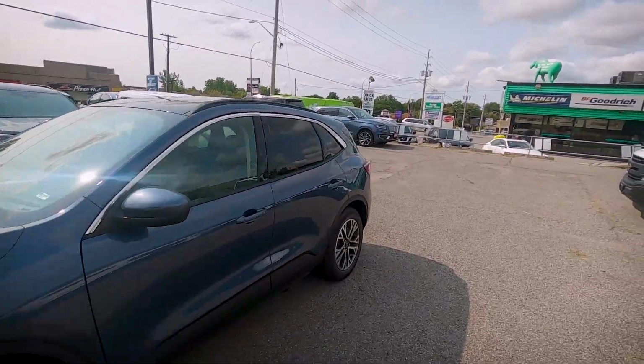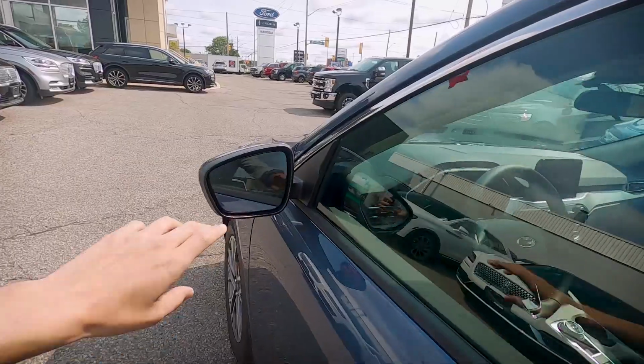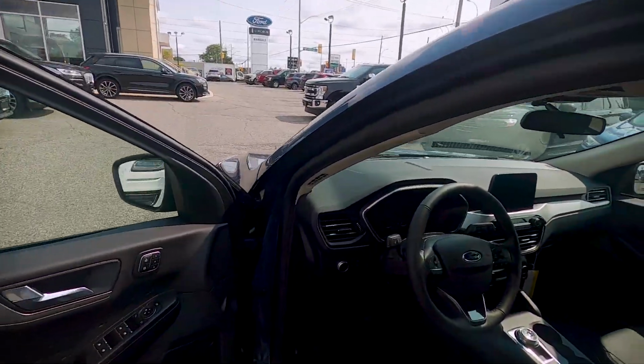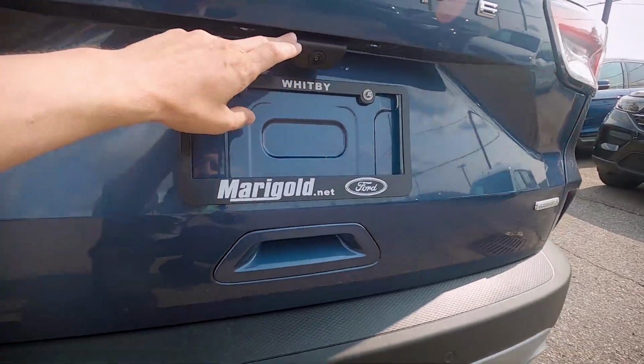But let's take a look and see some of the things that are going to come basic when it comes to the 2020 Escapes across every trim level. As a basic now, you've got the blind spot monitoring system. Lets you know if anybody's entered the blind spot on either side of the vehicle. You've got a lane keeping system included as well. And standard across the trim level, we also have the backup camera.